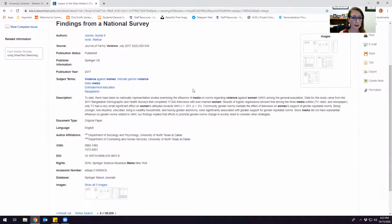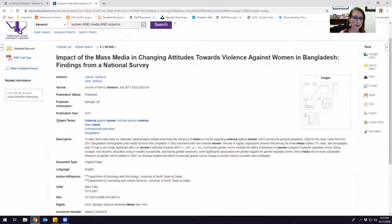Another great thing is if you really like this article and you're having trouble finding others like it, you can go over here to the subject terms and use what they've used to categorize this article. Then you may want to add in there mass media, and that might give you something else. Or you may want to add violence against women. You can play around with the search terms. Your first search, you're just getting an idea of what's out there, and then you can do more detailed searches depending on what your topic focus is.